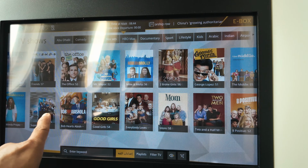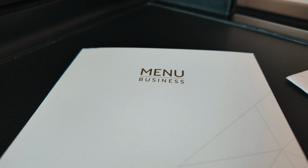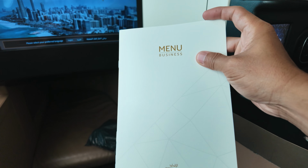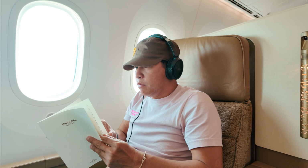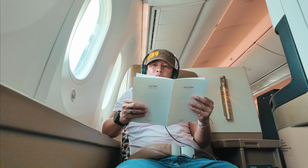One of the things I always get excited about flying business class is the food, so I looked up the menu. It was printed on pretty ordinary paper. Is Etihad cutting cost? This might explain the drop in ranking. It is those details that matter when flying business or first class.